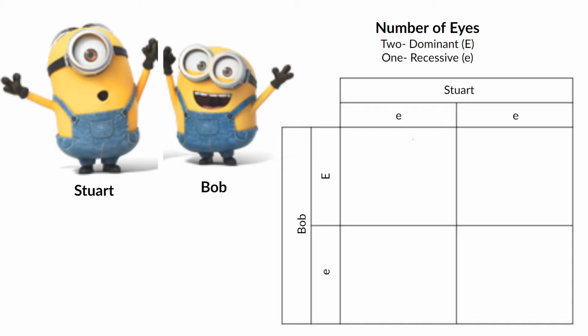So what would the Punnett square look like? What are my options? Or better yet, what are the percentage chances? What am I going to end up with? Sam says 50%. Does everyone agree with Sam, or does anyone have any other ideas? Let's see if anyone else has any thoughts. Sam, you think 50% chance of one eye, 50% chance of two eyes?